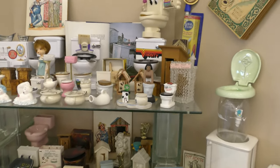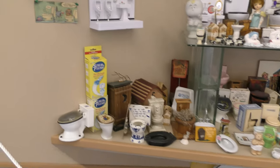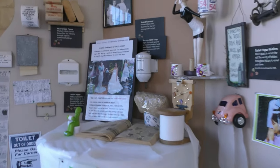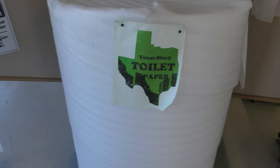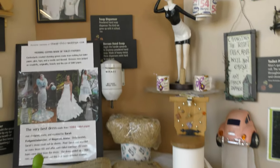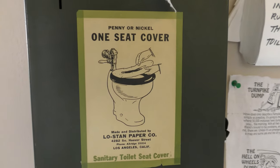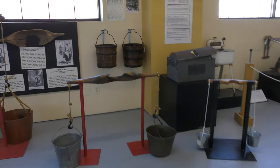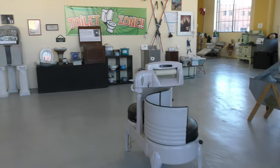Look at all these toilets. What's this girl doing? Toilet fineries and fixtures. Adam to Obama. Here's a Texas sized toilet paper right there. Look at the size of that roll. Texas really is bigger down there, isn't it? Look at this little girl, that little maid outfit. She's carrying her toilet paper. Seat covers. There is a little bit of everything in here. In case you need a sit down, right there's a seat.